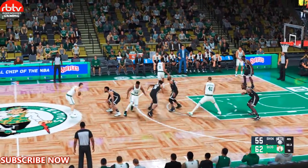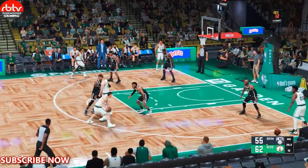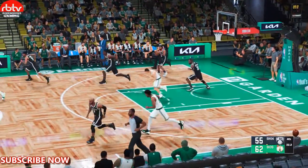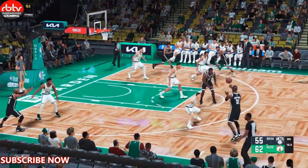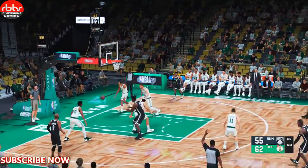Here's Pritchard. Brooklyn with the rebound. I think it's safe to call this one a wrap. Yeah, the game got away from them, but hopefully they've learned some things, and hopefully they'll be able to make some adjustments next time.